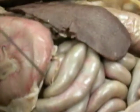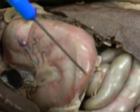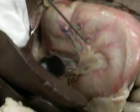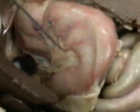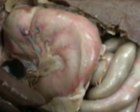If it's on the edge, and it says curve or edge, that would be the greater curvature on the outside. And if it was on the inner curve, it said curve or edge, that's the lesser curvature on the inside. Greater curvature on the outside, lesser curvature on the inside.